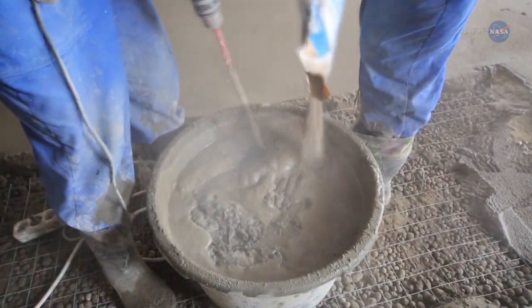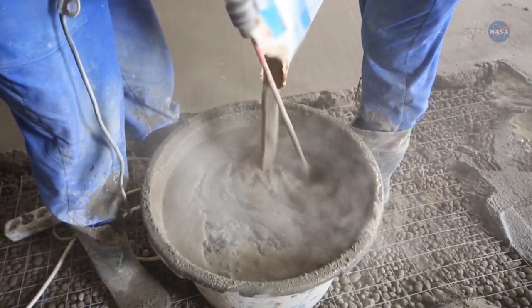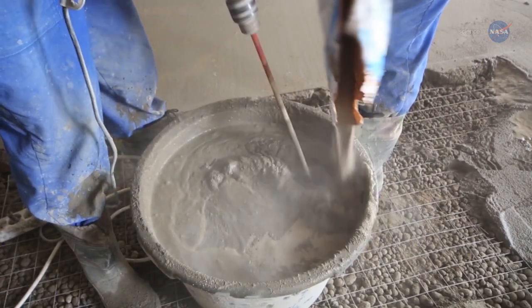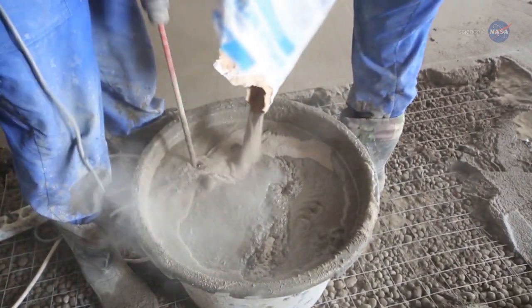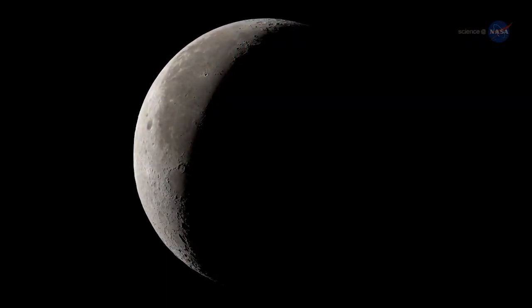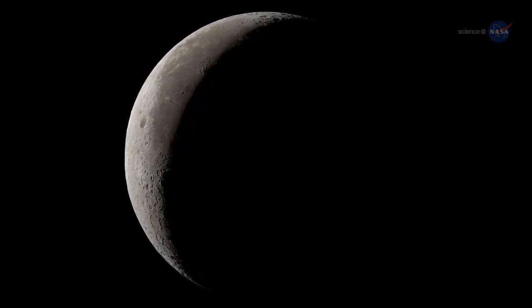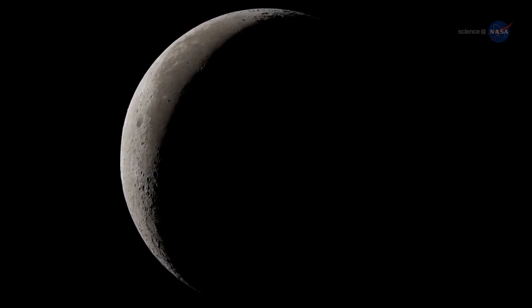The ratio of the water to cement powder is critical to making the concrete components combine effectively and determining the strength and durability of the final concrete. Will this ratio need to be different on the moon, where gravity is about 1/6 of Earth's? That's the kind of question the experiment will shed light on.